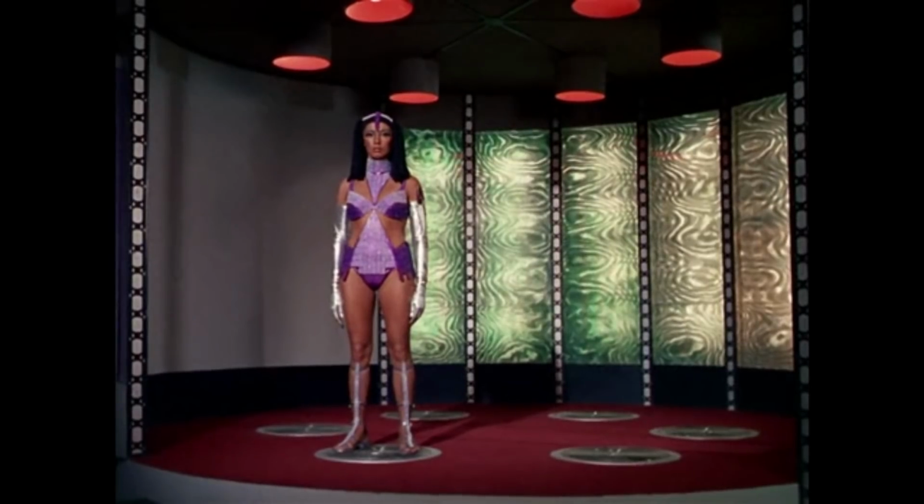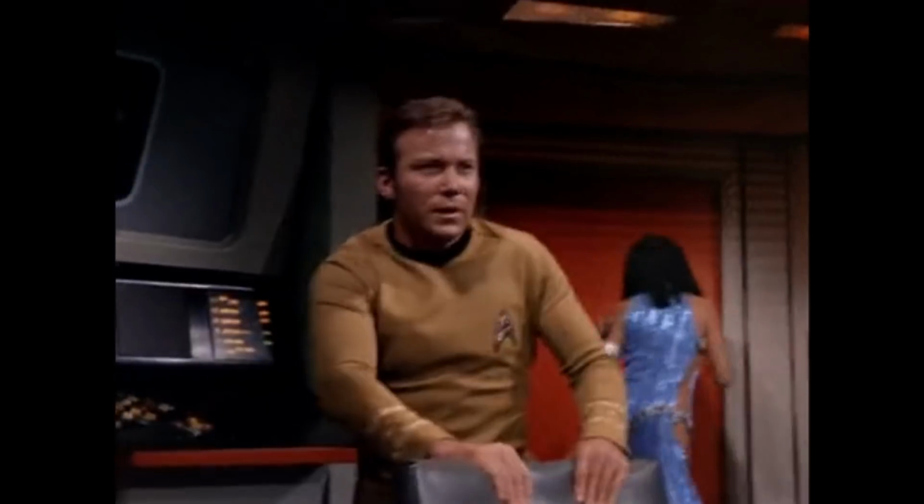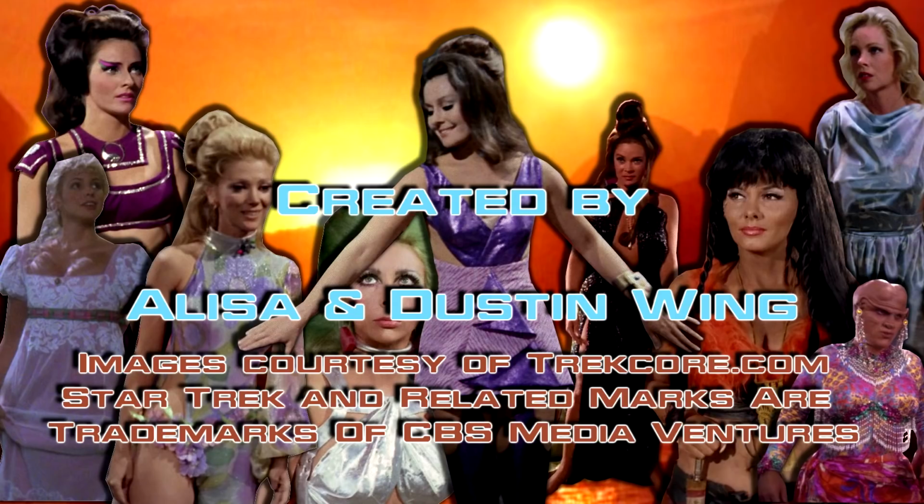From the matching armpit-length gloves she beams in with, to the dress whose side profile leaves little to the imagination by the end, her entire wardrobe is a sight to behold. What are some of your favorite outfits in the run of the Star Trek franchise?